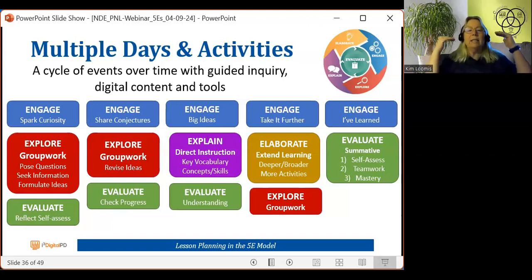We can extend it into deeper and broader, real world, more activities where the kids are taking that formal explanation and direct instruction that we did the day before into a deeper, broader area. And then at the end here, notice I didn't do an evaluation at the end of that day. I might just have them go right into group work where they're asking, where is this in the real world? Where do we find black spiders? Where do we find black widows? Where are tarantulas found? Where is perimeter used in the real world? So we're having them engage again in that group work.